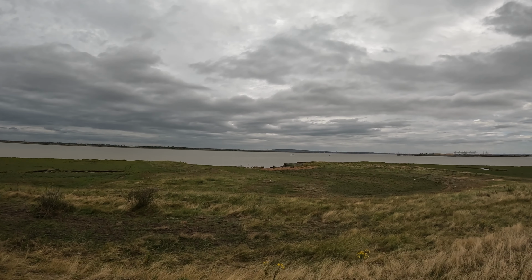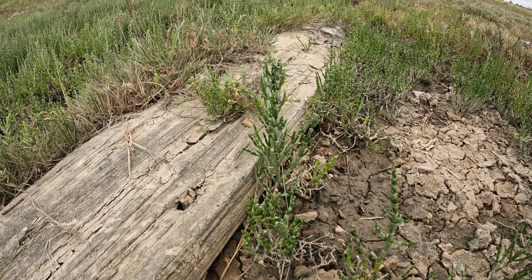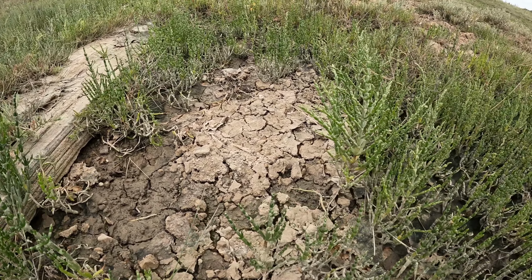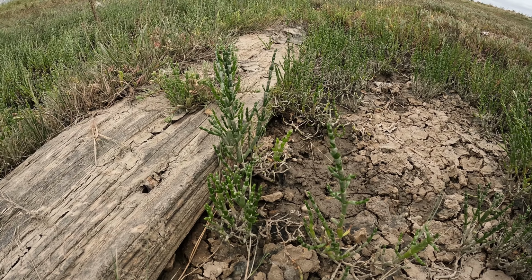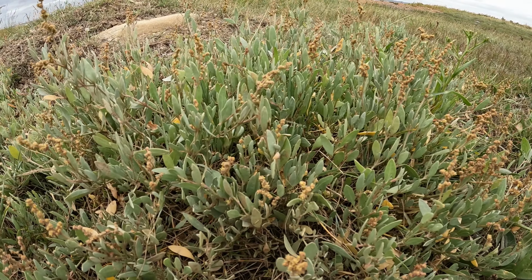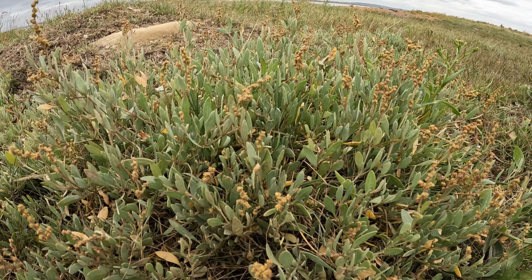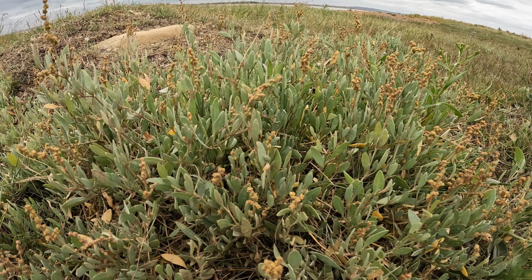I don't want to get too close to the water, obviously, because it's likely a bit marshy or muddy. What do we have here? I think that is marsh samphire. Wow, I had no idea that grew in the Thames Estuary. Amazing. And I think this is possibly sea purslane, although it's maybe past its best now. I think it's probably better to pick when it's a bit brighter green.